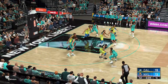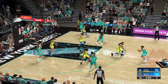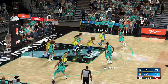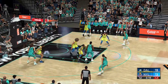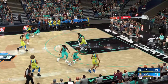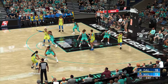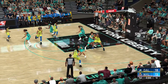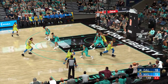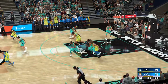Pass to Durr. Hey, look over here. Back to Hartley. Outside Charles. Just four to shoot. To the wing, right side. Hartley's shot is off. Dallas leading. Thornton outside. On the wing, Alicia Gray. Thornton outside. Back to Gray. Fires from deep. A rebound by Zawi B.